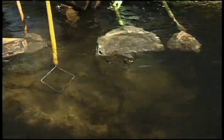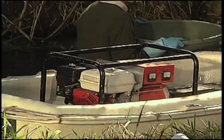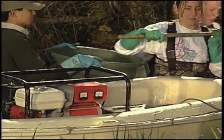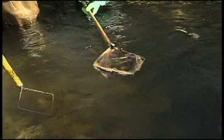Can you give us a play-by-play of how this electrofishing works, the shocking of the stream? Sure. As you can see, there's a generator inside that little boat, and that generator is attached to two electrodes. One electrode is on the bottom of the boat, and the other electrode is actually on the end of that yellow wand that Jerry's holding. So when the thing is powered up, there's electric current flowing between the two electrodes.